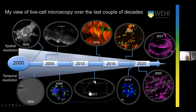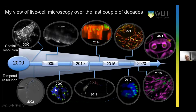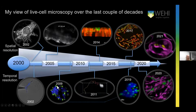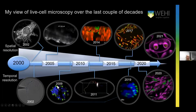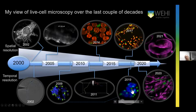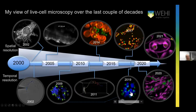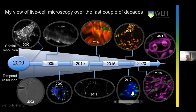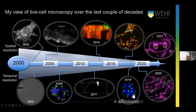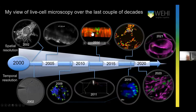And at that time, this is sort of the type of images we were able to obtain of malaria parasites. So these blue spots here are nuclei with the rhoptries labeled with GFP. But if you look at what we've been able to obtain more recently, this is the same protein now, and you can see this nice localization of the protein in the apical region of the parasite. So, you know, we've really come a long way.